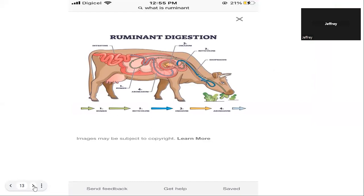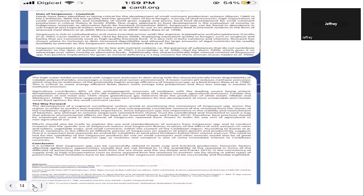If you go to the next slide, on that animal there, you can see the digestion, right? So when they eat this sargassum, it actually is good for these animals. And it's saying that it gives better marbling of the meat. It's also saying that it gives better yield of milk, and so on. But when I did a little more research, if you go to the next slide, this is actually like a summary.